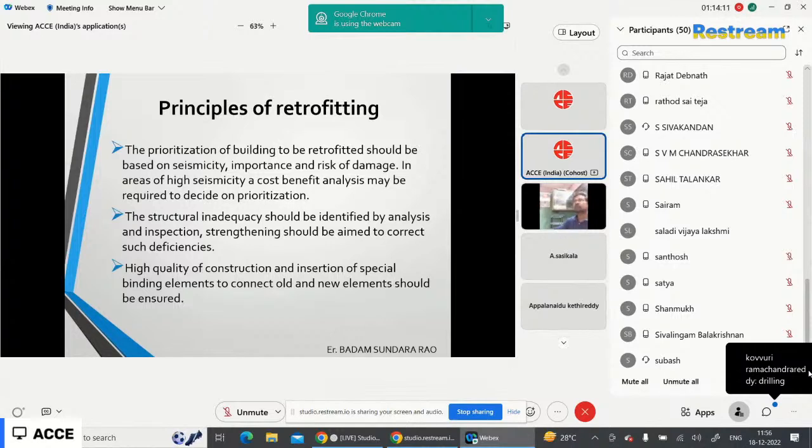High quality of construction and insertion of special binding elements to connect old and new elements should be ensured. This bonding is very much required. So whatever materials we select, those should have good bonding between the old structure and the new structure. Otherwise, this will not give good performance.